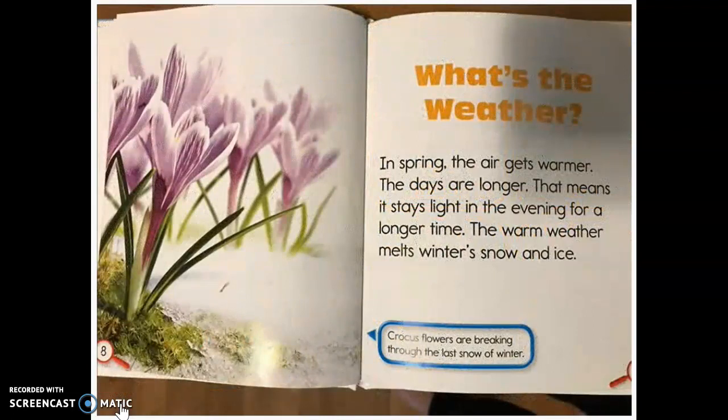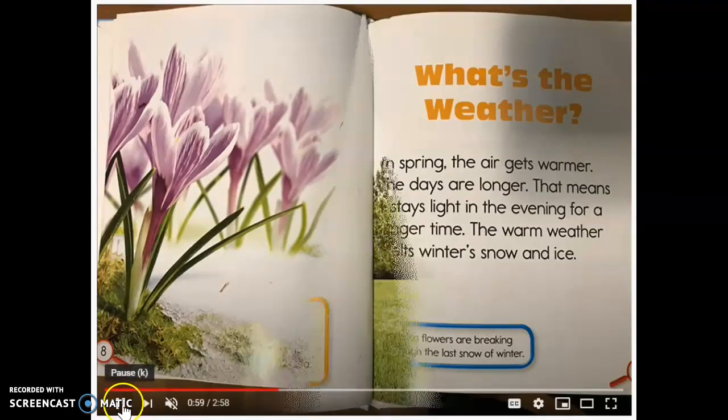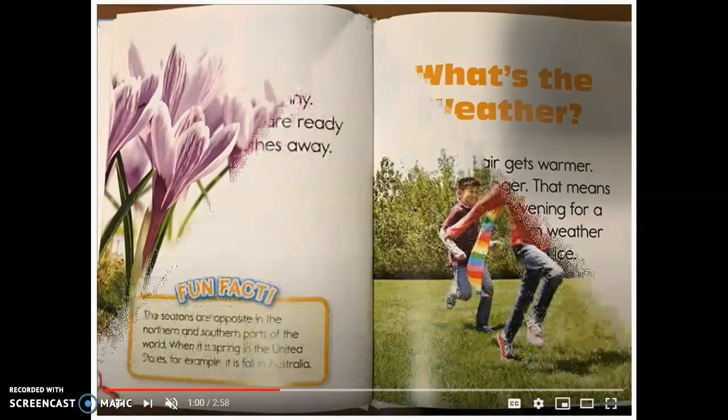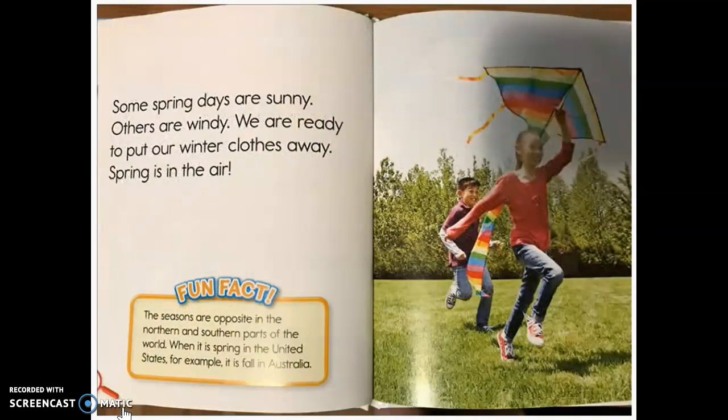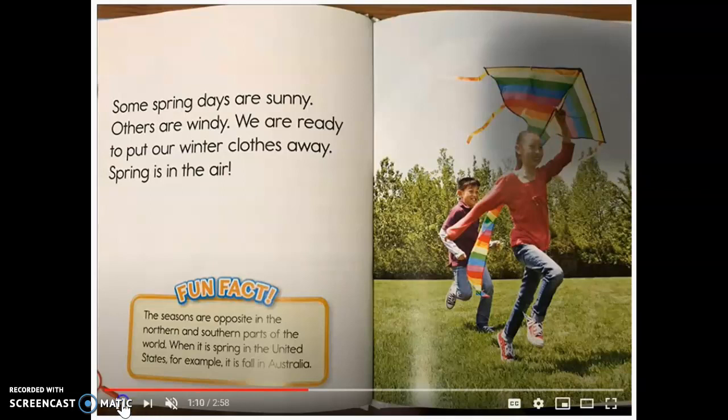What's the weather? In spring, the air gets warmer. The days are longer. That means it stays light in the evening for a longer time. The warm weather melts winter snow and ice. Some spring days are sunny. Others are windy. We are ready to put our winter clothes away. Spring is in the air. It is spring.